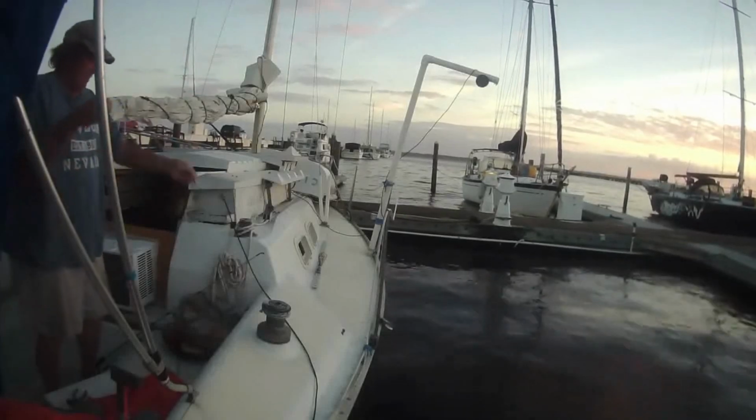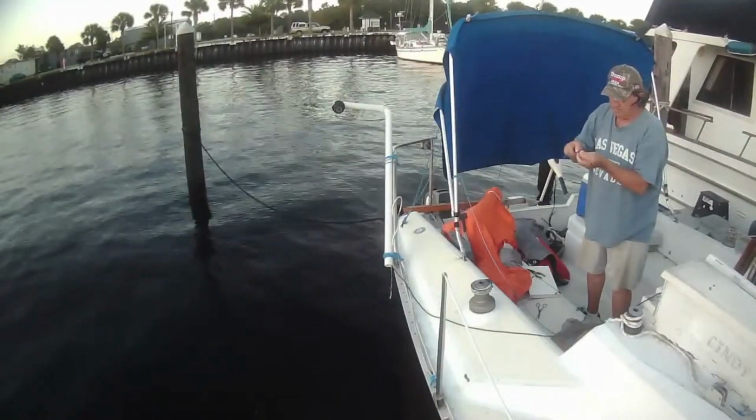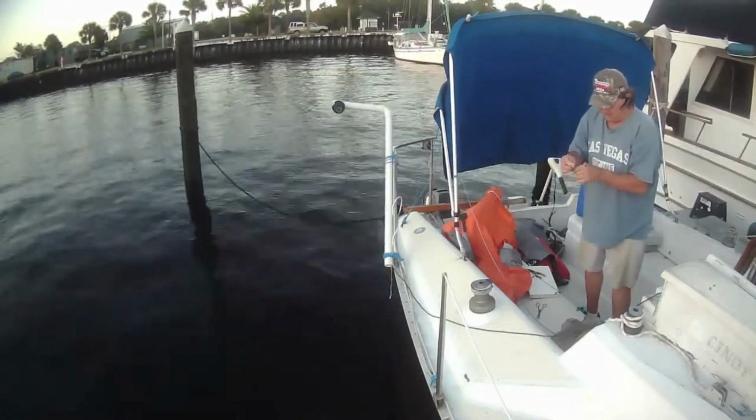Up. Fishing with circle hooks, believe it or not. Little tiny circle hooks, and these things are about the size of my thumbnail.